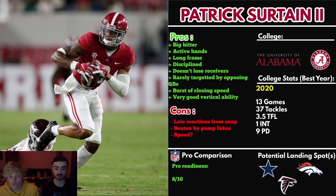In terms of pro readiness, he is the most pro-ready corner in this draft, without a shadow of a doubt, at 8 out of 10. Potential landing spots: I think everyone's mock draft has him going to the Cowboys. If the Cowboys take another corner, he'll probably go to the Broncos if they don't take a quarterback. But I've seen a few where the Falcons take a corner as high as 4th in the draft, which is a bit of a stretch. I personally don't believe it. I think they're either going to go for a quarterback or trade out of the 4th position where someone will. But they could take him. There is a need for them, so it'll be interesting to see. But personally, I'm not buying it. I'm buying the Cowboys hype.